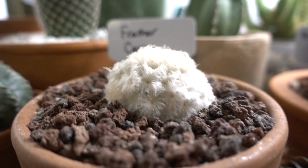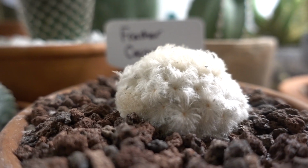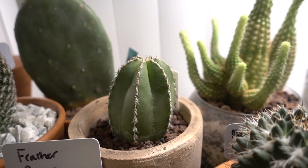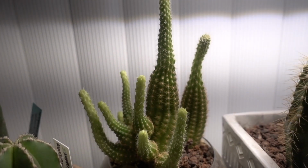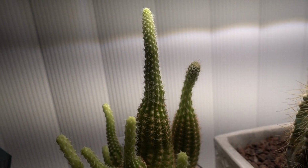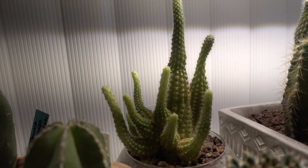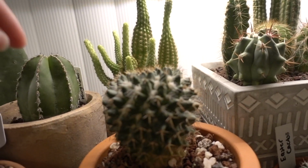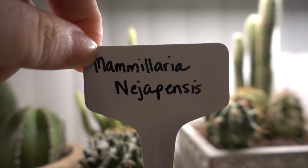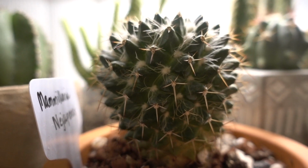Here's my feather cactus. Now talk about eyelashes. This looks like eyelashes, but real fluffy ones. This is my Mexican fence post cactus I got from Adam as a gift. And then this guy is so leggy. Ugh. I really hope that these lights stop this legginess of these plants. I really do. This is a Mammillaria as well. Ooh, don't touch it, don't touch it. Negepensis? Sure. I like how there's fuzziness in between there.